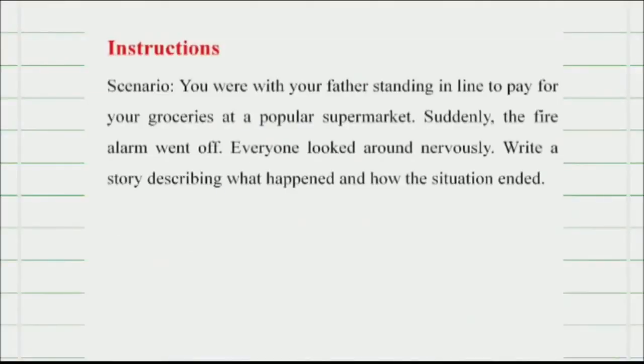So we just looked at a report or expository piece, and now we're going to look at a narrative style piece. All right, so this was your scenario here. You were with your father standing in line to pay for your groceries at a popular supermarket. Suddenly, the fire alarm went off. Everyone looked around nervously. Write a story describing what happened and how the situation ended, right?